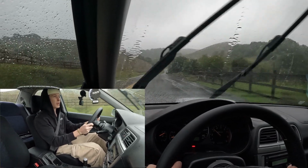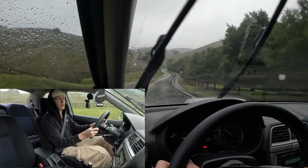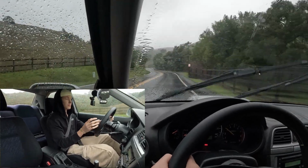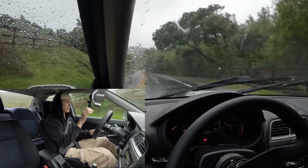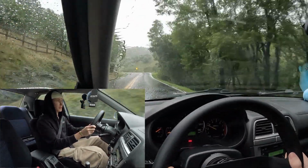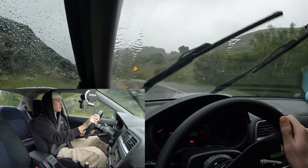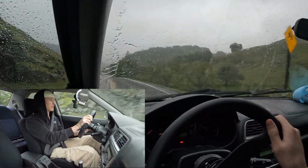Starting to rain a little bit hard. I could tell I was sliding a little bit on some of those turns, so I'm not gonna go super hard or try any cool moves, because I know for a fact I am not a rally driver at all.